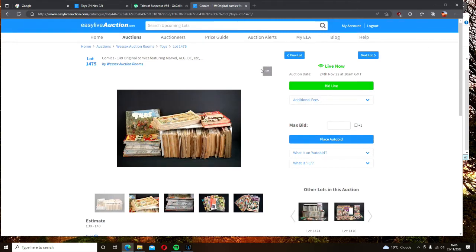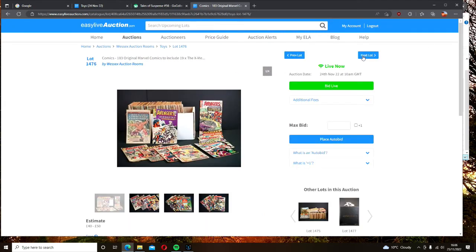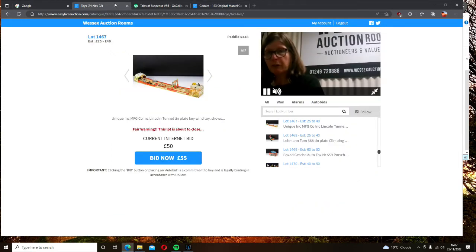And then we have the phenomenal lot. I mean, the more I think about this, it should be 20,000 plus. If there's any other serious collectors in, I mean, I'm going to bid up to 5,000, but I think it'll start at over 5. I'll be amazed if it doesn't. Okay, where have we got up to? We're on 1467. Let's go back.